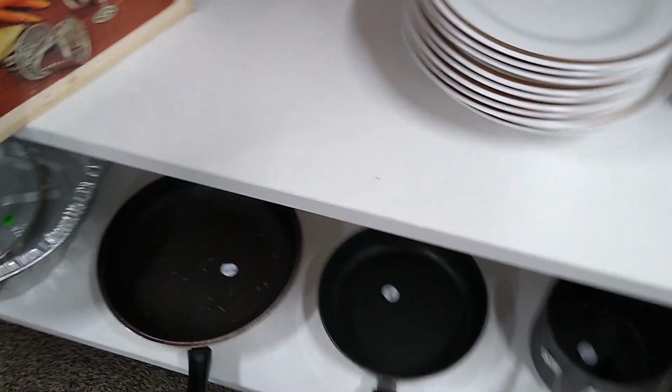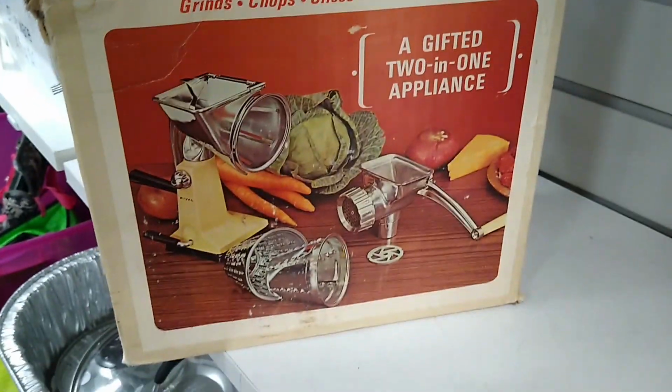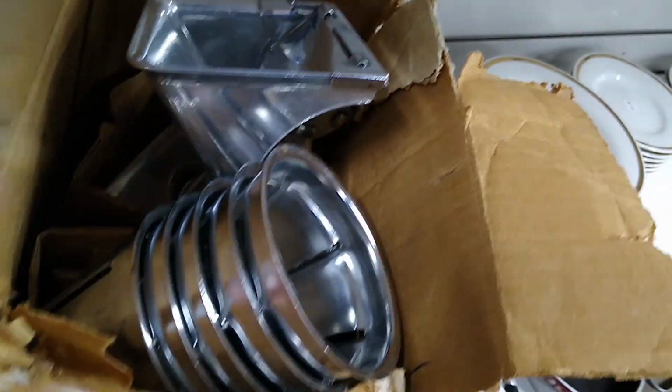Typically, they've got a lot of good stuff here. I always do well. But because of COVID, a lot fewer people are donating and getting out of the house, so their shelves are kind of bare. This Rival, you see these all the time. Every thrift store has got to have a meat grinder or a salad shooter, or I don't know what this is. $9. Whoa. I mean, they're selling for like $15 on eBay.